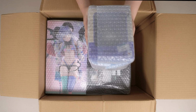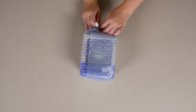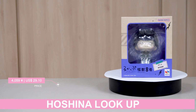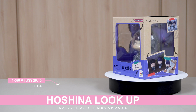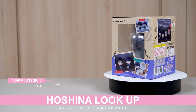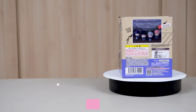Okay, back to the haul. Here is another small figure in the box, and one which I have been looking forward to for a long time. This is the Hoshina Look Up figure from Kaiju No. 8. He was actually released last year in September, but since Nin Nin Game only ships out orders after the last figure in the order is released, I'm only getting him now. Well, better late than never.